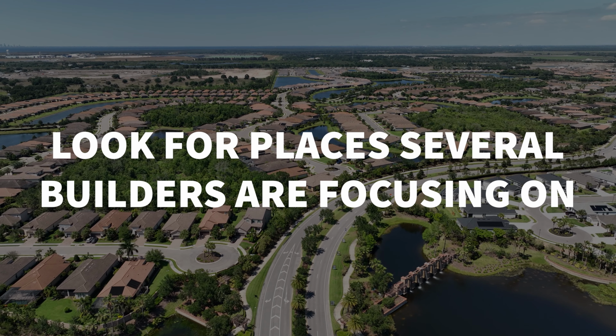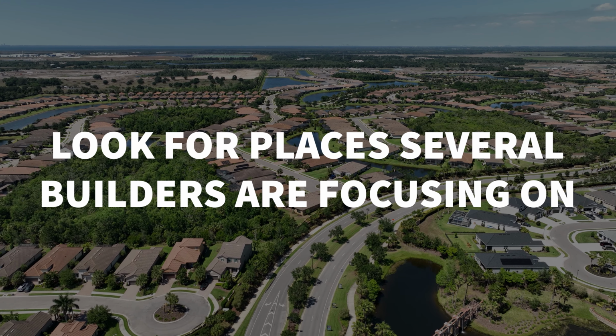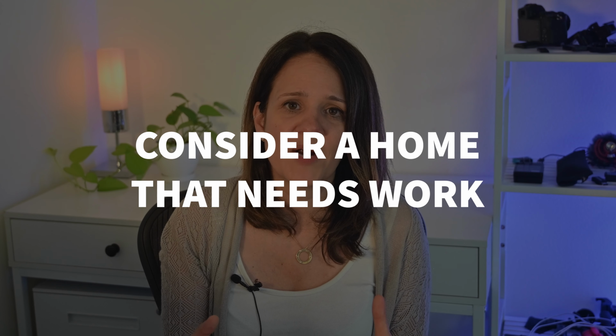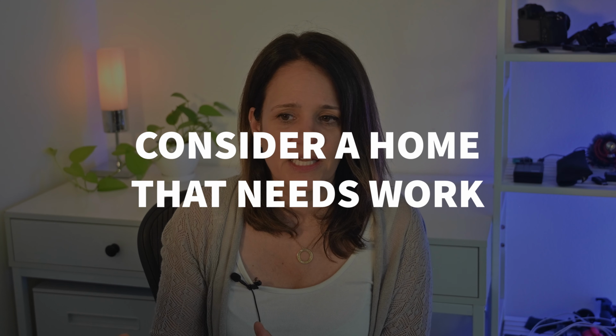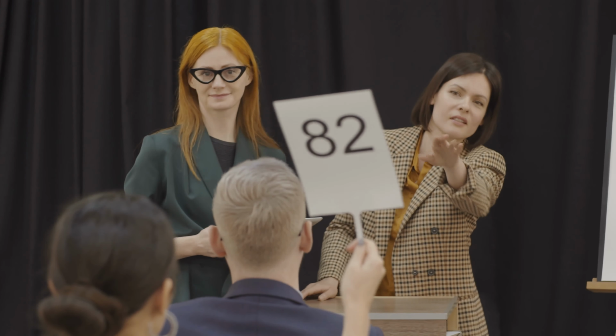So here's the opportunity: look for these neighborhoods, maybe more quiet neighborhoods, but where you're seeing more new construction. And that's probably a good sign that builders are seeing the opportunity in that location. You could also look for properties that need a little bit more updating. So nowadays, properties that need a bit of work typically stay on the market longer, where last year it didn't really matter. People were just buying them in droves.